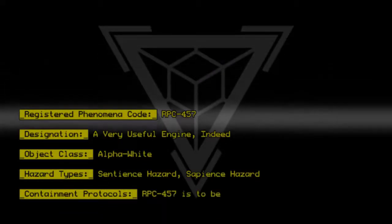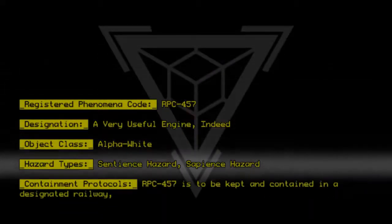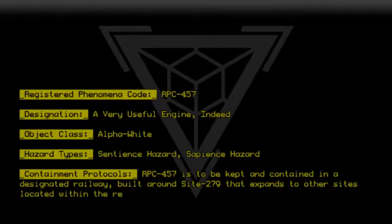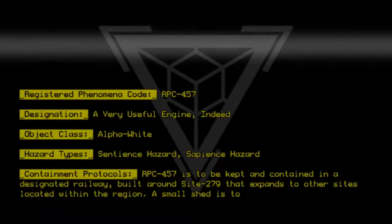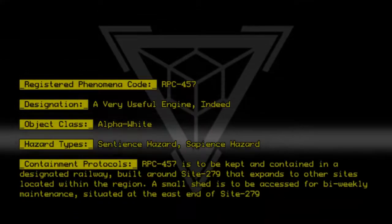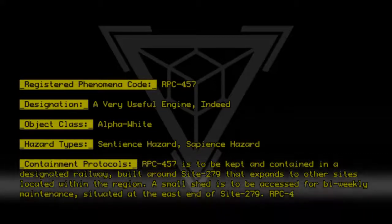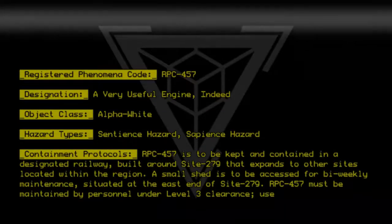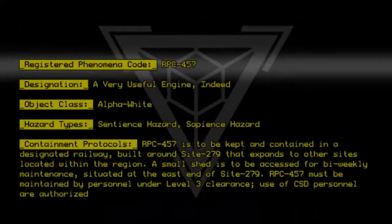Containment protocols. RPC-457 is to be kept and contained in a designated railway built around Site 279 that expands to other sites located within the region. A small shed is to be accessed for bi-weekly maintenance, situated at the east side of Site 279. RPC-457 must be maintained by personnel under Level 3 clearance. Use of CSD personnel is authorized for maintenance assistance.